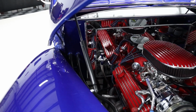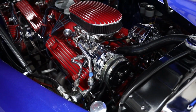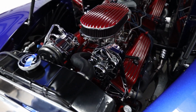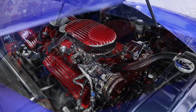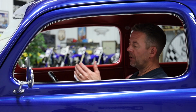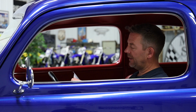The car is powered by a GM 350 V8 crate engine that was painted red, again, following the theme of the entire build. The engine was outfitted with Edelbrock aluminum heads. It's got red finned valve covers and air cleaner. It was dressed with a polished carburetor, chrome AC compressor, pulleys, brackets, and alternator. Again, they did a really nice job with that.